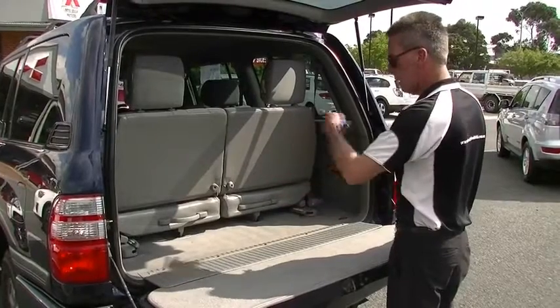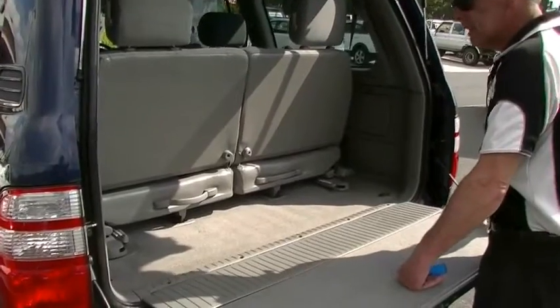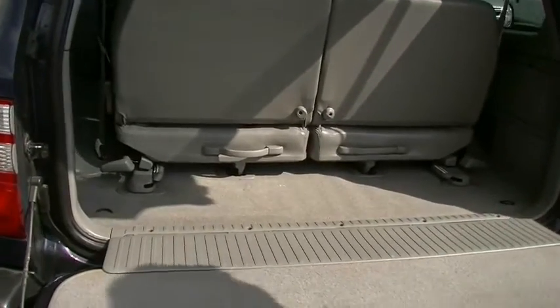Important to have a look at the quality of the interior too for a 2005. Have a look how clean this car is. We've got our 12 volt outlets in the back as well. We've got a couple of them. So you've got all the flexibility if you want to plug in a fridge as well.